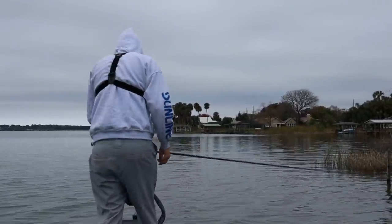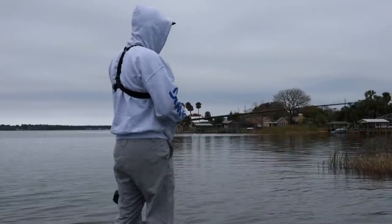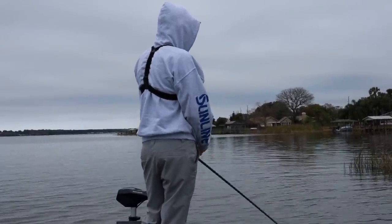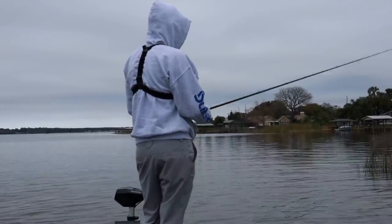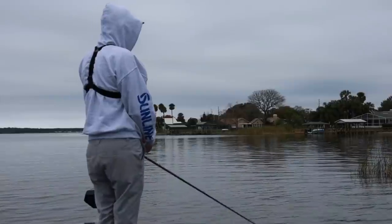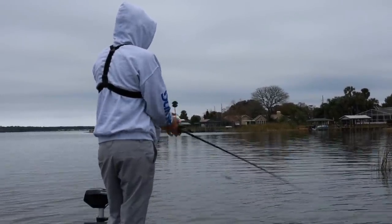All right, so it is the day before official practice on St. John's. We're over here on the Harris chain, just really trying to dial in rods I haven't thrown in a while. Living in Alabama, you don't throw a frog a ton in December and January. And it's one of my favorite baits there ever has been. Probably my favorite bait ever, just a regular Spro popping frog.